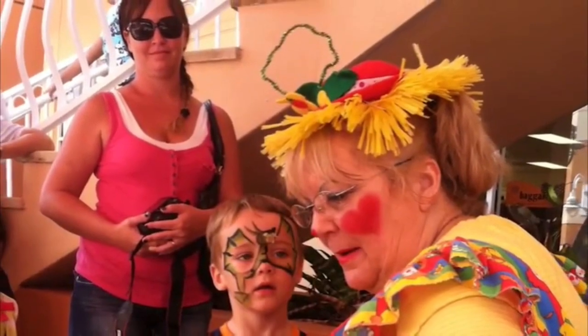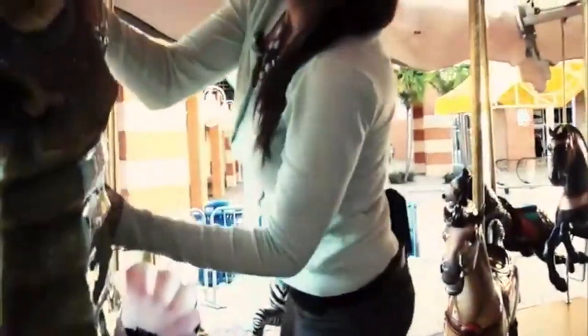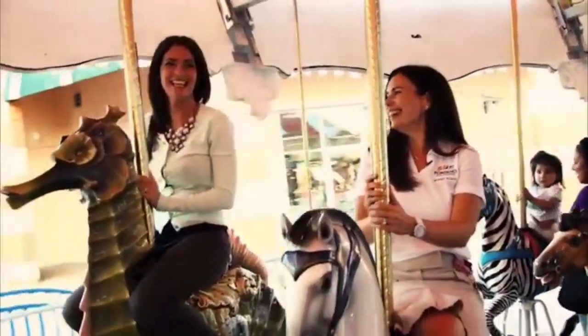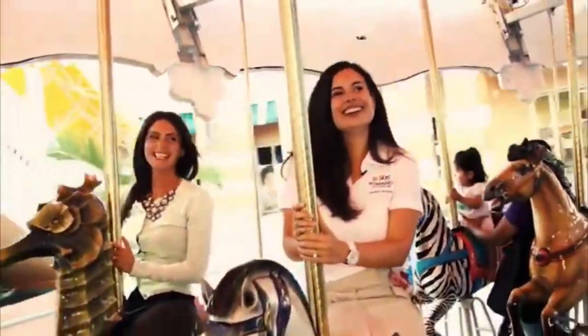Can you tell me a little more about what this carousel has? Oh yeah, we're so excited about this carousel. We just opened it in September. It only costs $1 to ride and it's open 7 days a week. So we invite all the families to come out and ride it.